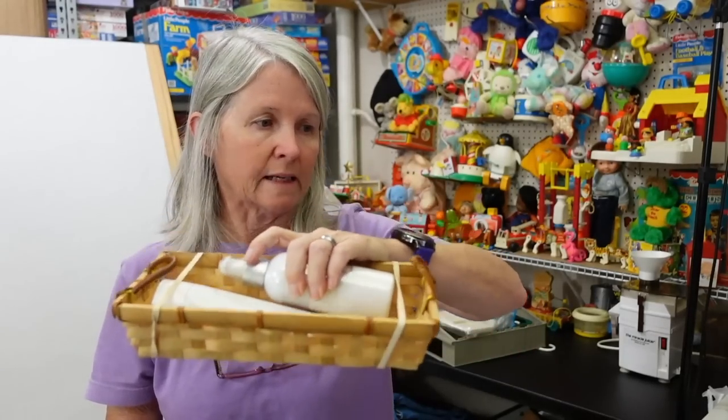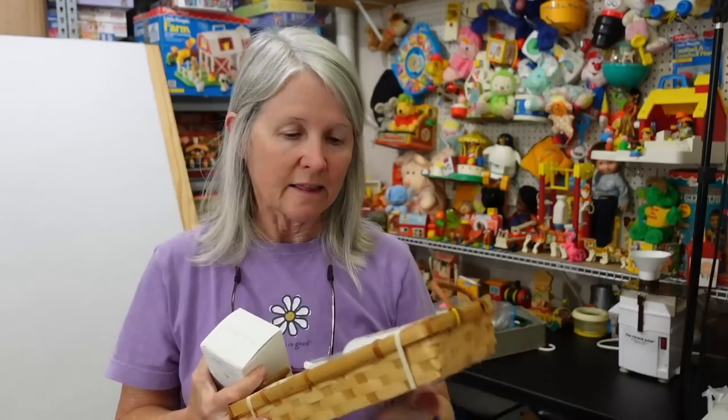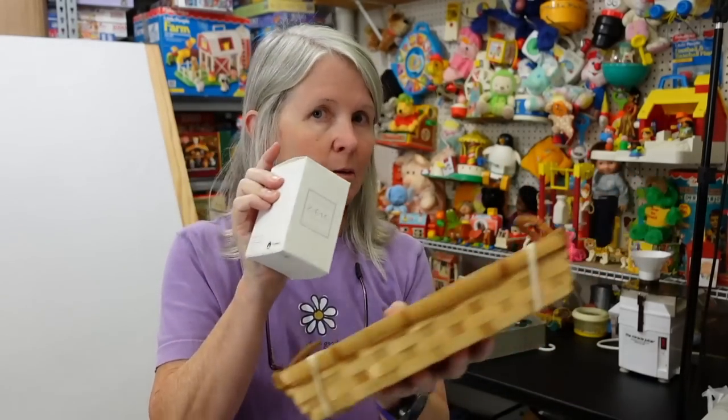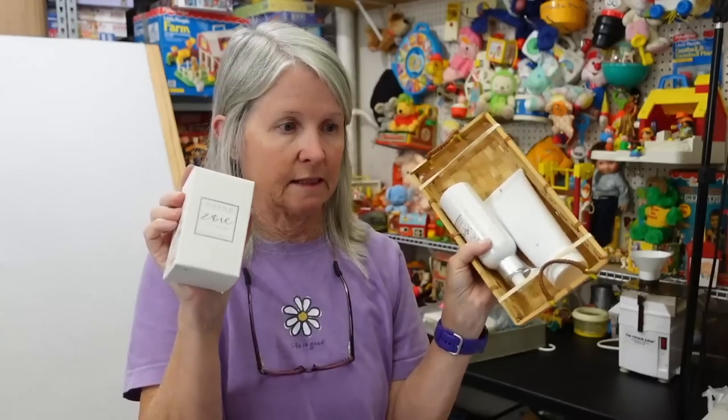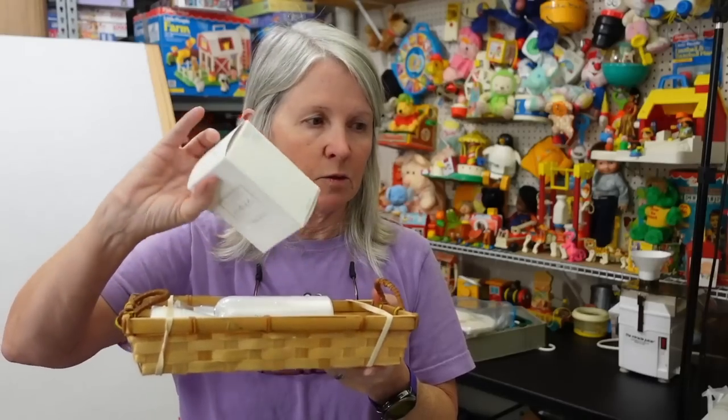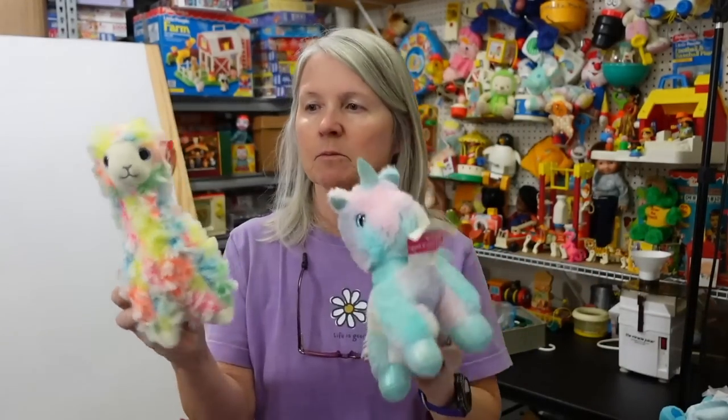And then there was a little basket it all came in. Y'all, I think I saw comps that were like $100 for some pieces or parts of this stuff. So I'll have to go back in and do some more research. I didn't even realize this was perfume. I think I have a little treasure there, and it's all sealed.